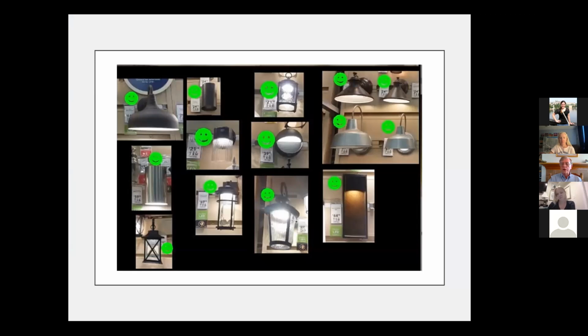Here's some better choices. Notice that in these cases, the light is up in the structure itself so that it's not shining in your eyes, it's shining down. So if you had to choose good lighting, you could pick one of these, and it's just a matter of having the light in the structure where it's not shining upward or into your eyes.